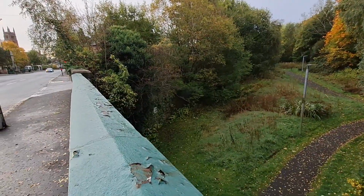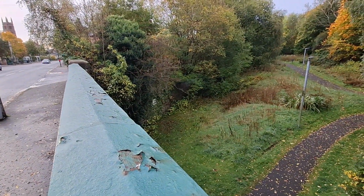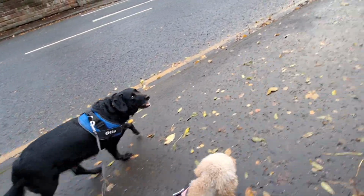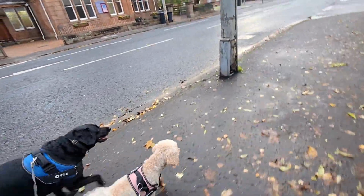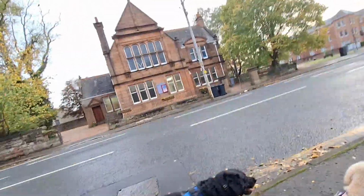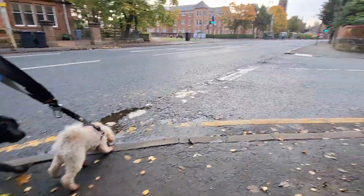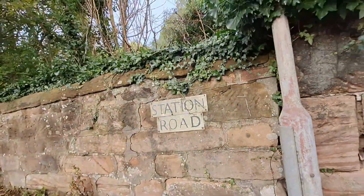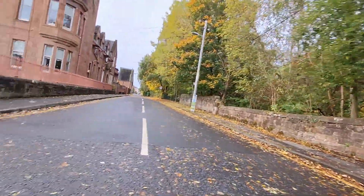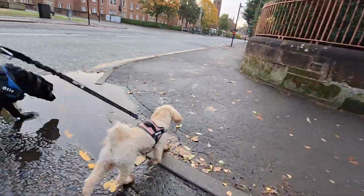Well, that's where the original Bothwell railway station would have been. And you can see where the railway tracks would have gone along underneath this bridge. Well, that's Route 74, cycle route, which goes all the way from Hamilton to Glasgow. And this is Station Road. Very aptly named indeed. There we are.